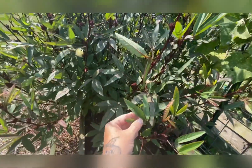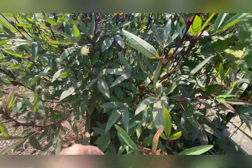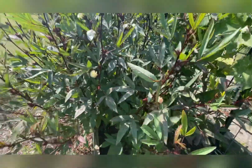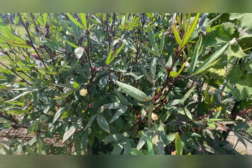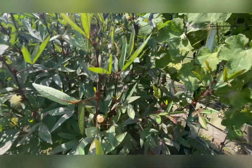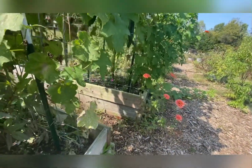And if you didn't know, the leaves of this are edible too. They're kind of citrusy. Actually, I've never even tried one, but I know you can eat them. They're kind of lemony, sour, tart flavor. That'd be good in a salad.